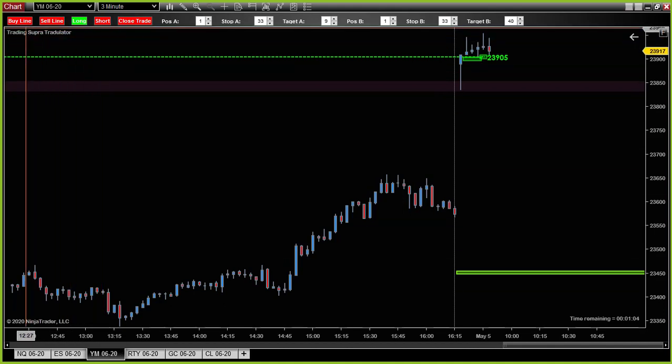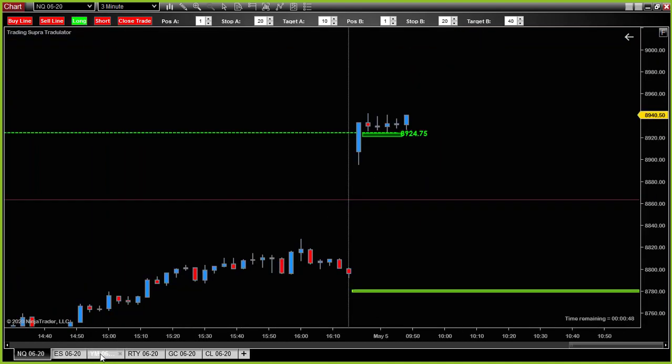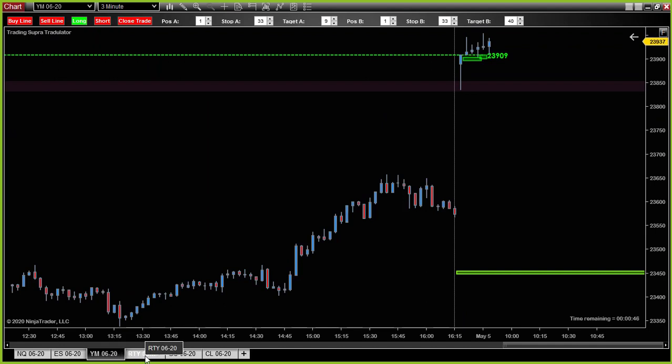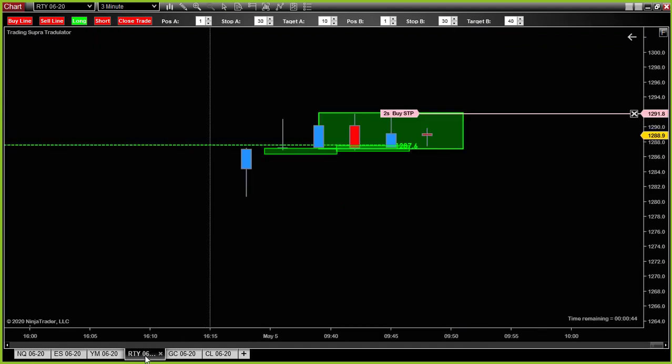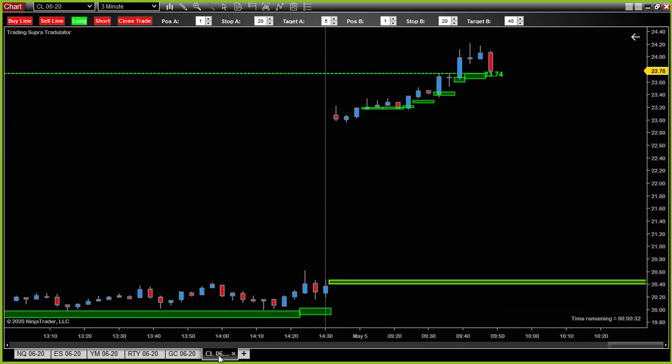RTY will just, YM will just move our zone slightly higher. 23909. Our ES and NQ zones have not changed. YM has changed slightly. We just moved it to 23909. RTY, we have an order working based off of our buy line at 1287.6. The market's currently a 1.5 below the potential breaking point, where the market could see an ease of movement to the upside, and crude is pulling back finally, and so we may see a possible trade here in crude.